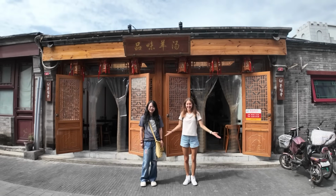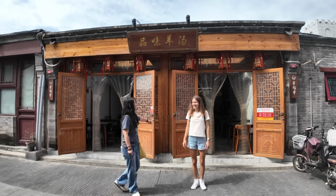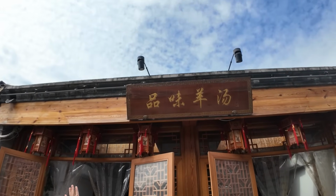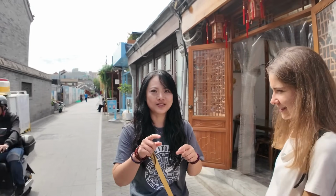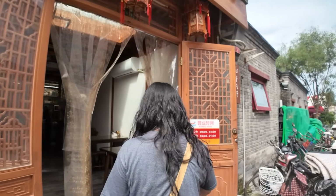So this is our last food stop. Here we're going to try the lamb soup. You know, Western food will begin with the soup, whereas the Chinese meal will end with the soup. Our theory is that it fills in the cracks, if there are still any. So now we're going to fill the rest of our space, if there is any, with some soup.